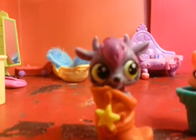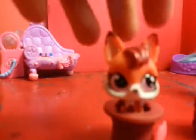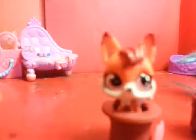The goat. The chipmunk. The fox. Or the owl.